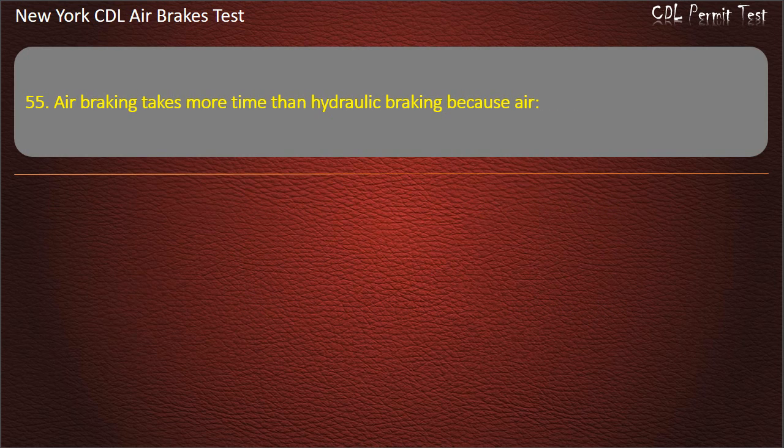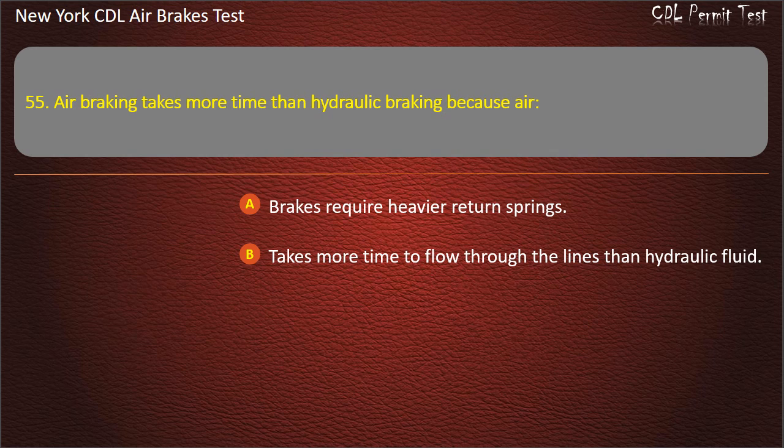Question 55. Air braking takes more time than hydraulic braking because air brakes require heavier return springs, takes more time to flow through the lines than hydraulic fluid, or air brakes use different brake drums. Answer. Takes more time to flow through the lines than hydraulic fluid.